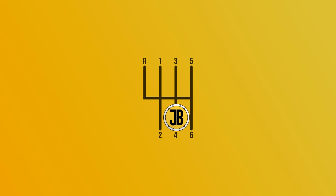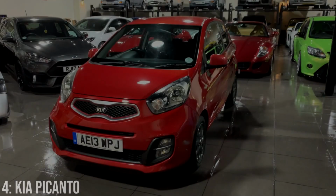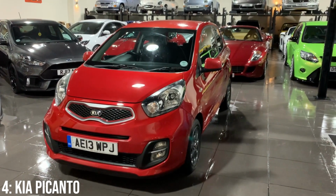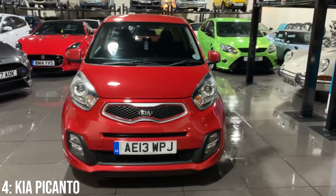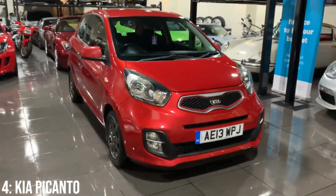I literally just reviewed one of these and I wasn't super kind to it, but I cannot deny that for £5,000 the Kia Picanto remains one of the best overall first car offerings, which is partly a result of its 7-year manufacturer warranty, which is a real kicker.